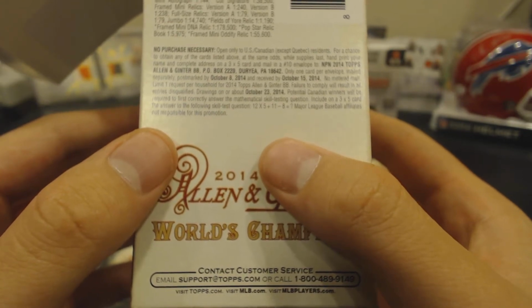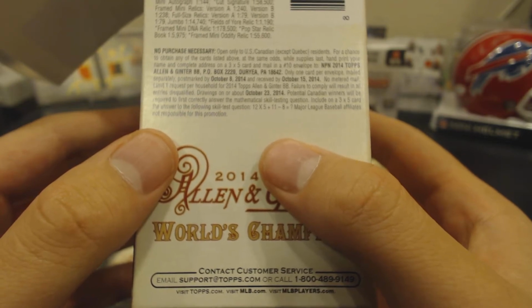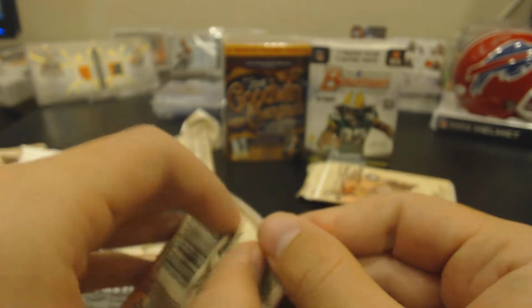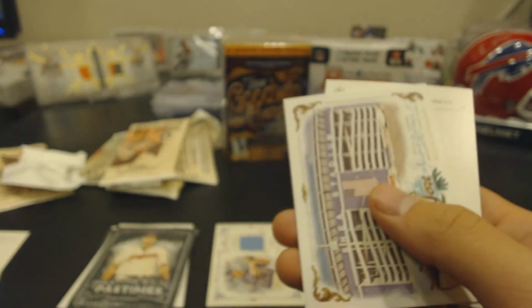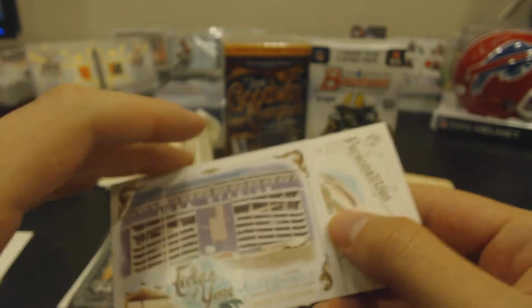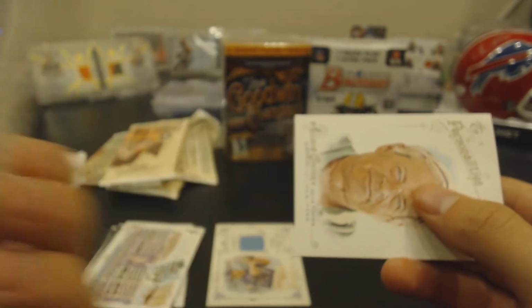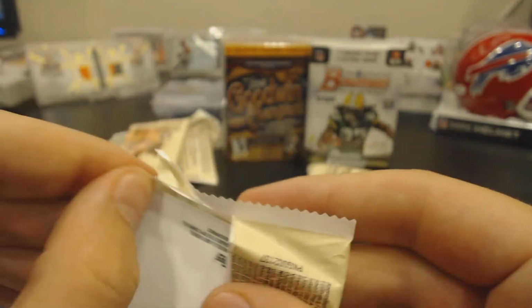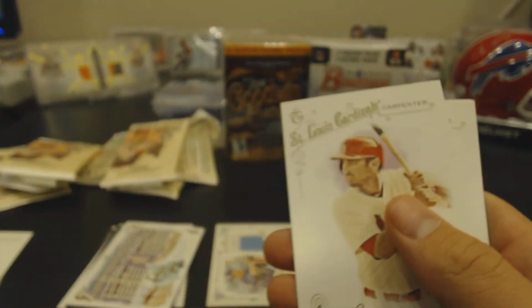Full size relics. Version A, 1 in 79. Version B, 1 in 79. So 1 in 79. Awesome. Goldschmidt and Fields of Yore, Shea Stadium. Where Nature Ends, Donatello. And Ockrent. I think that's the first Fields of Yore card I've gotten. See ya.